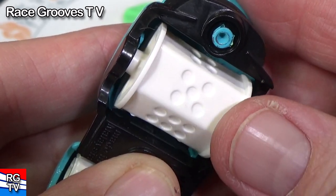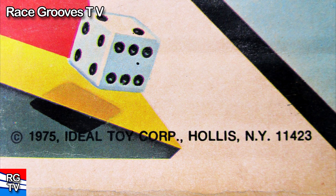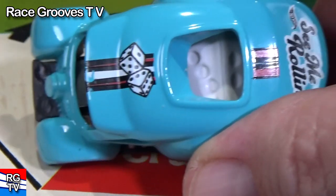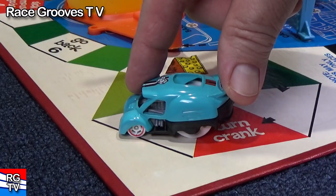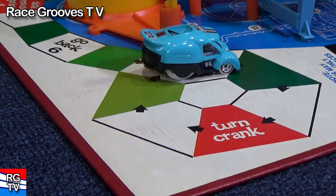Nope. Still good. Hey, it's Mousetrap. This game's been around for a long time, too. Copyright 1975. Wow, 45 years old already. Three. One, two, three. Uh-oh.